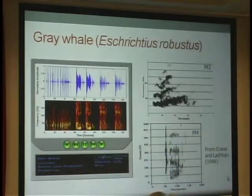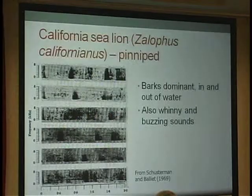So that's all the baleen whales I have. I also throw in one pinniped just because they're low frequency as well. If you get recordings in the California Bight, you will often hear sea lions. And mostly what you hear are barks. They're pretty much the same barks that they make above the surface, that you can hear when you're just walking somewhere and there's a bunch of sea lions around. They make them both in and out of water. And they're made by males, probably as a display of dominance or aggression. But there are also whiny or buzzing sounds that are not quite as common.